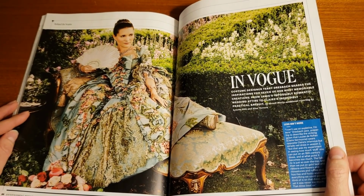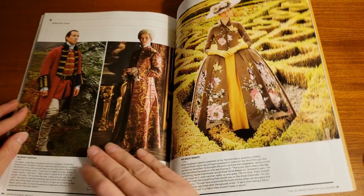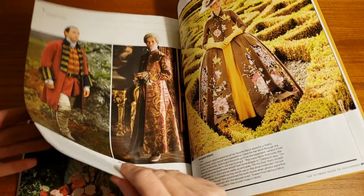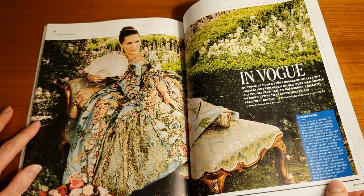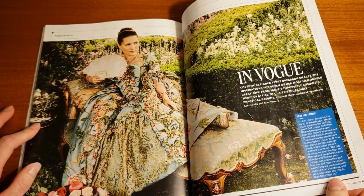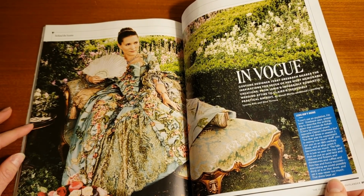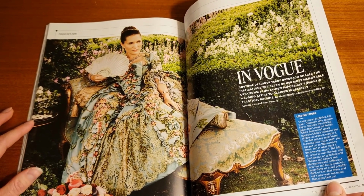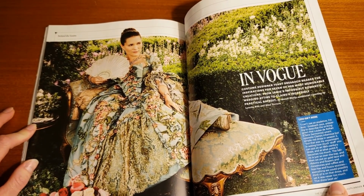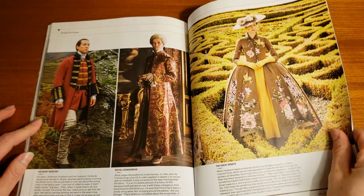More from Terry about the costumes. I guess these were, let me read that a little bit more. Says costume designer Terry shares the inspiration for 7 of her most memorable creations, from Jamie's impossibly romantic wedding attire to Claire's incredibly practical bat suit. So these are, I guess, some of the ones that she really wanted to point out.